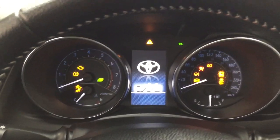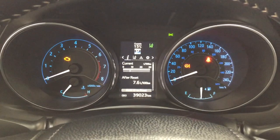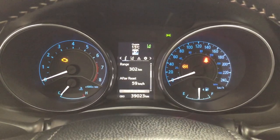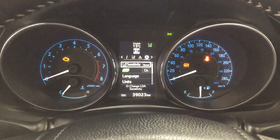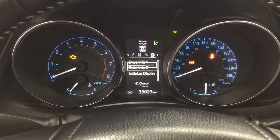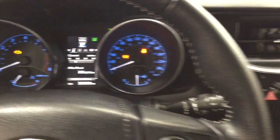Now, taking a look at the multi-informational display, you'll see a couple of different features on here. So as you can see, you have an exterior temperature gauge located on here, and scrolling through some more, you have your range, eco indicator. You can also see your lane departure alert messages and your settings menu with your lane departure alert sensitivity, as well as a couple of other additional features inside as well, just so you can personalize everything for yourself.